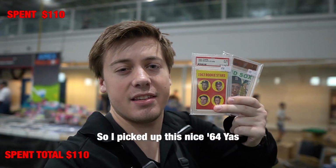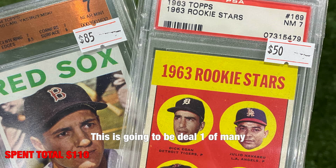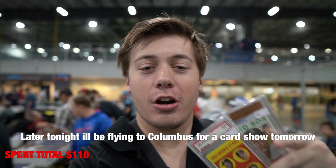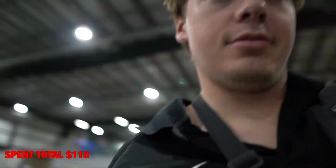So I picked up this nice '64 Yaz and the fake rookie of Gaylord Perry. This is going to be deal one of many this weekend. I'm here first in Virginia. Later tonight, I will be flying to Columbus for a card show tomorrow. It's going to be crazy busy. Let's make some deals happen.